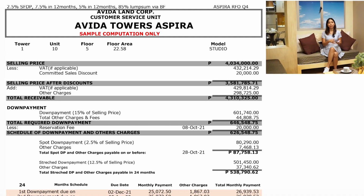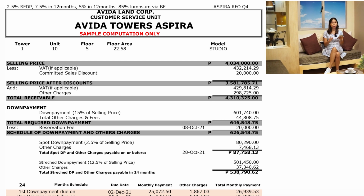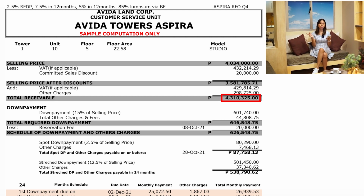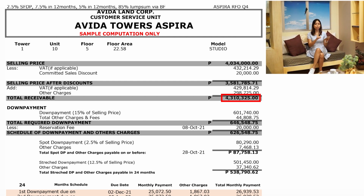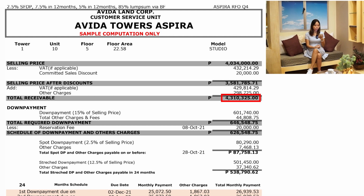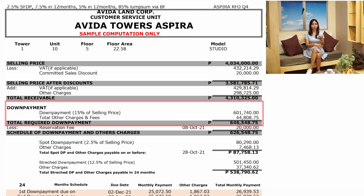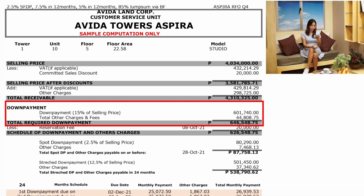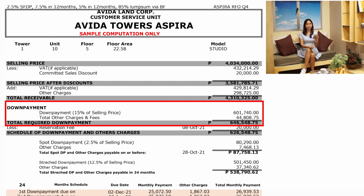So for a studio unit of 22 square meters, total contract price is 4.3 million. I'll be pulling up the computation on screen so you can follow as I explain. So 4.3 million, that's the total contract price. And then the down payment is 15% or equity. The advantage here is that the unit is already ready for occupancy for Tower 1.